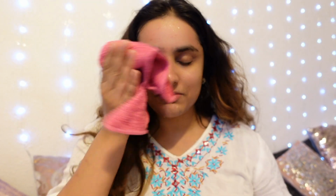So I've just washed the mask off. I'm going to pat my face dry. I'd say my skin does look a lot clearer, a lot cleaner, and yeah, I like this mask. I did get a bit of redness, which I am surprised by, but I think that goes away after a while. And it's perfectly normal as it states on the package. My skin does feel a little bit dry, but it's naturally dry. It always gets really dry after cleansing.